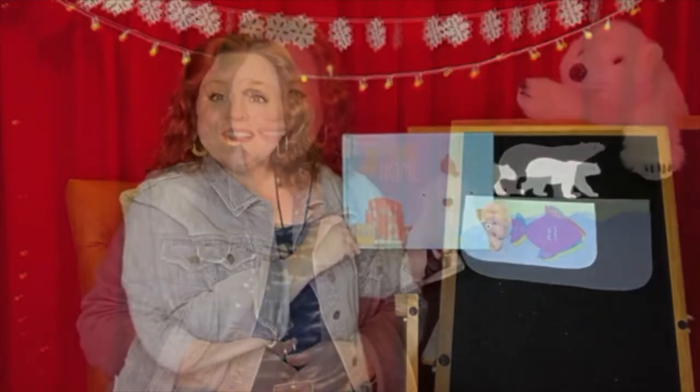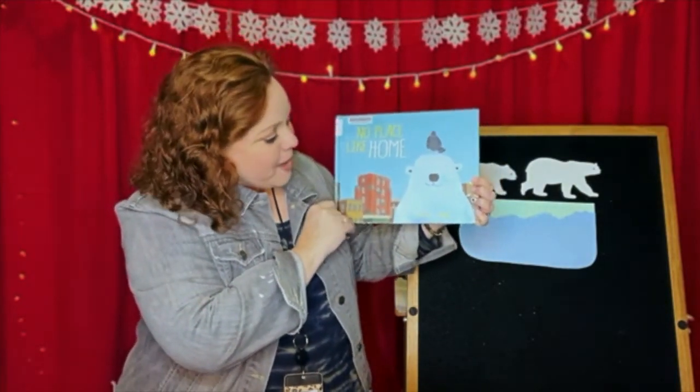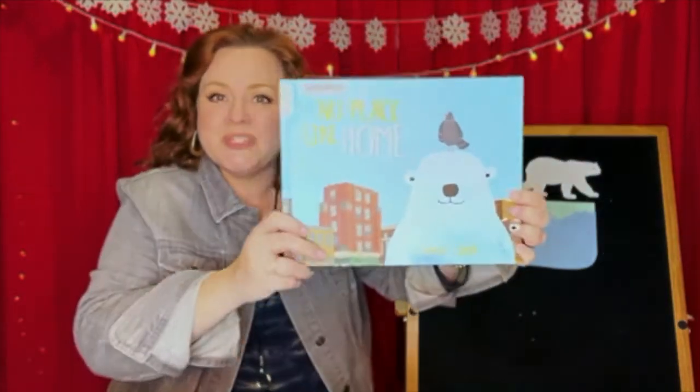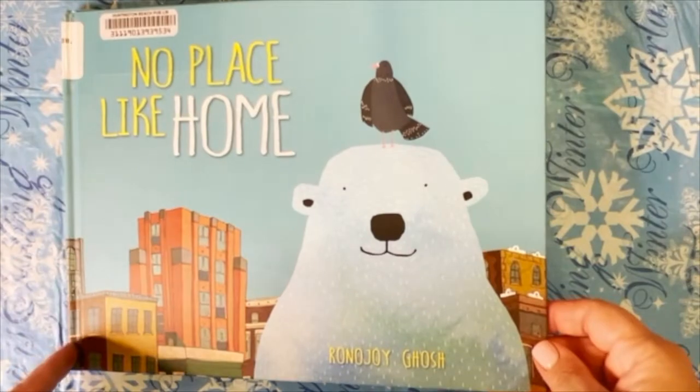Yummy! This is another fun polar bear story to share. It's called No Place Like Home by Ronojoy Ghosh.